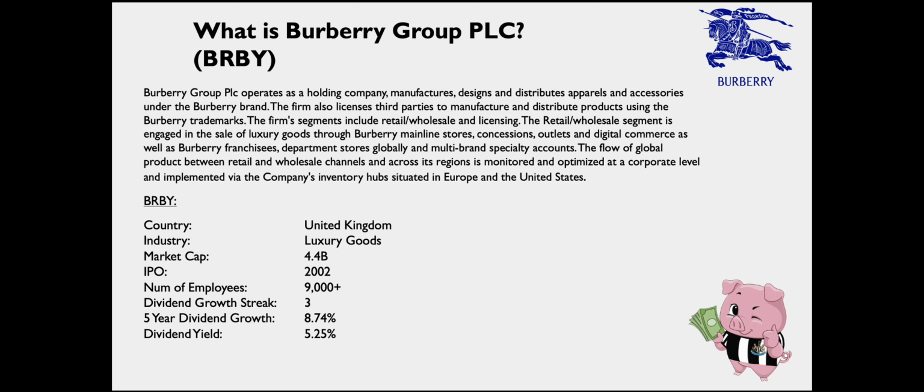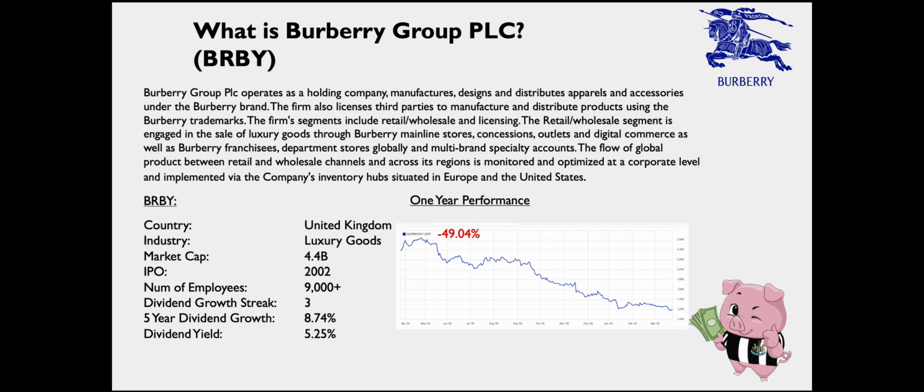It currently has over 9,000 employees, has a dividend growth streak of just 3 years, but has a 5-year dividend growth rate of 8.74% and a healthy dividend yield of 5.25%. Over the last year, it has been on the decline a whopping 49%. So what we're going to do today is dive into the price, see if it's an attractive price right now, and if it is a buy, sell or hold.